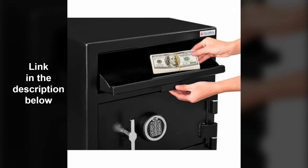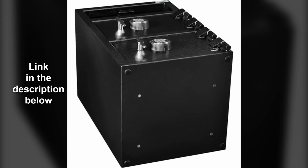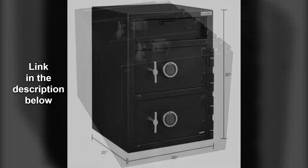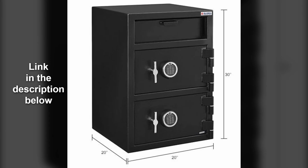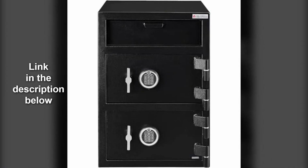You can also set the safe to lock automatically after a certain amount of time, which is a nice security feature. The rear door on this safe is a bit more substantial. It's where the heavy stuff goes, and it's got its own locking mechanism to prevent anyone from accessing the safe without opening the smaller front door first. But it's worth noting that this safe only has a single bolt in the back, so if someone is determined to break into it, they might be able to manage it eventually.